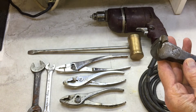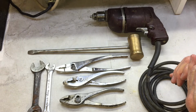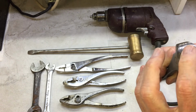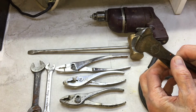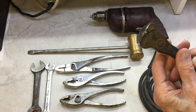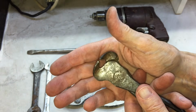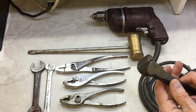These I guess you call these nippers. They appear to be in good shape. Might use a little bit of dressing there, but this is Crystalloy, made in U.S. Crescent Tool Company, Jamestown, New York, 72-7. So those will clean up nicely.